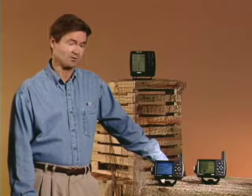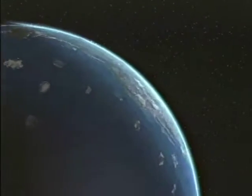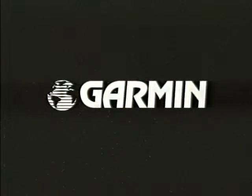Before we learn how your chart plotter can help you stay on course, let's look at how GPS technology works. Welcome to the world of Garmin GPS. Satellite navigation systems that can take you wherever you want to go.